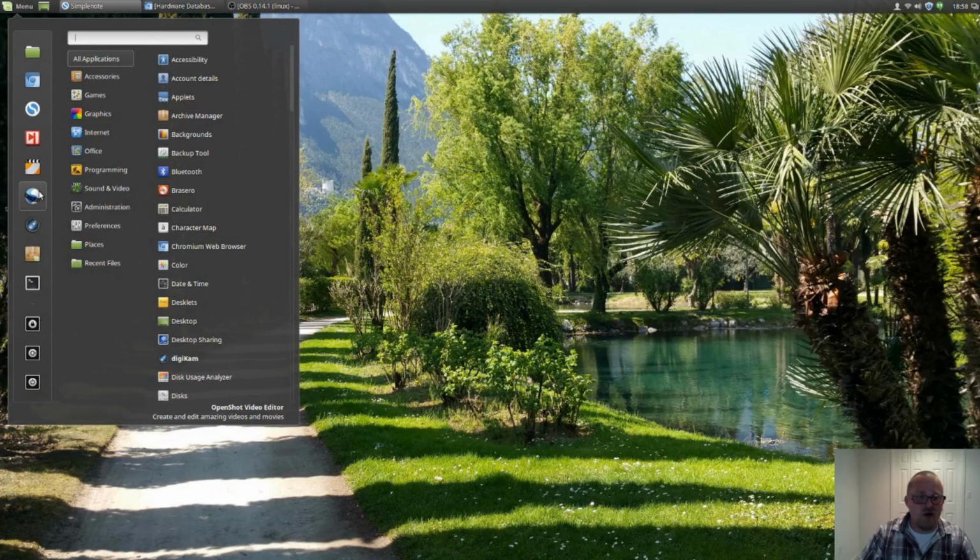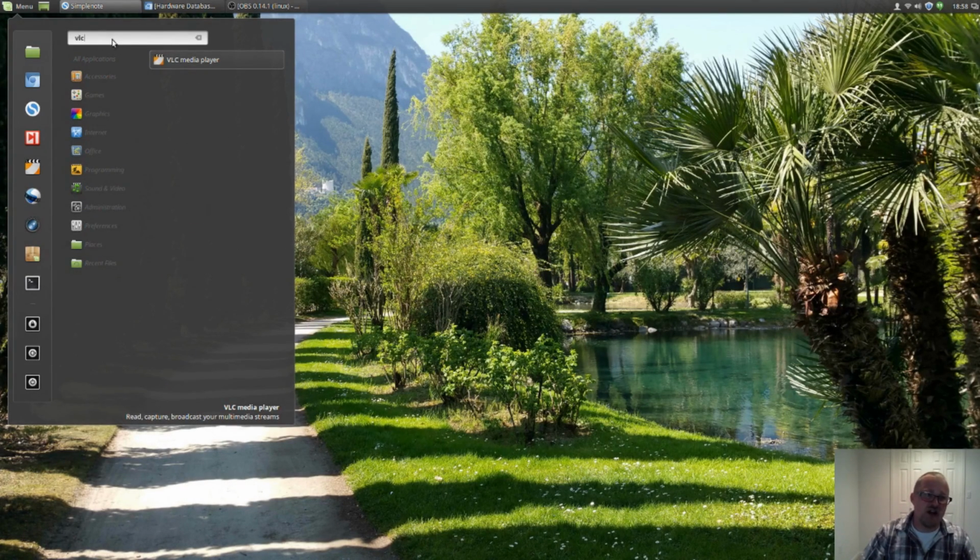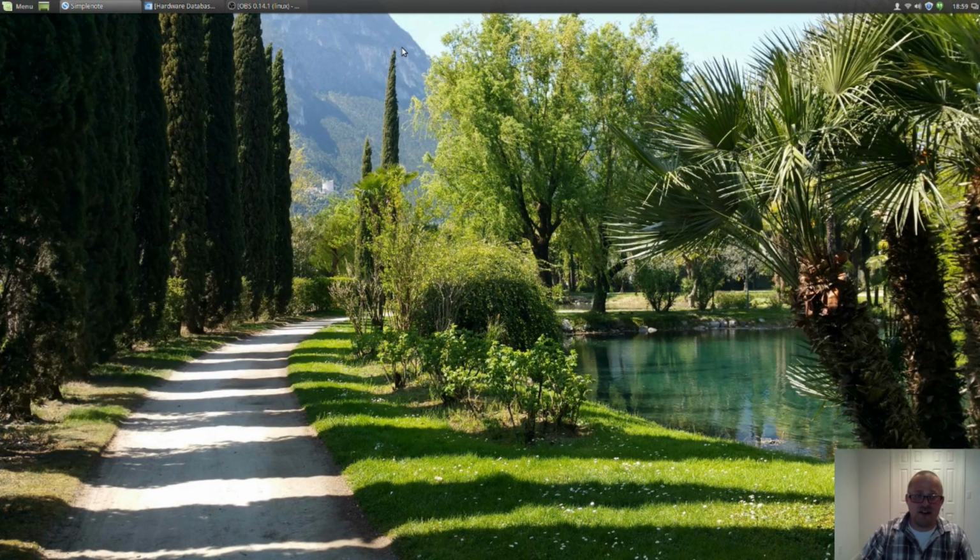I cannot go into my menu, right-click and remove. If I want to remove something, so say I want to remove VLC, I actually have to find VLC, which I can either go through here or just search for it. I want to right-click on VLC, and then I have to remove it from favorites. Upside, I can also uninstall from here, which is pretty cool. Okay? But still, overall, I really think I should be able to right-click. Now, you guys are probably like, really? That's an issue? I'm just bringing something up. It's not huge for me.